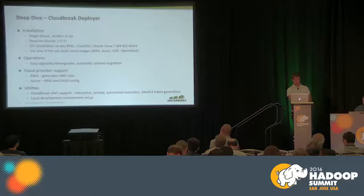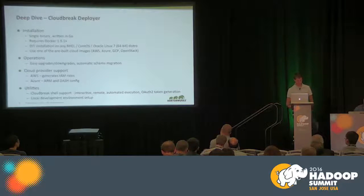And then if you want to make your custom Cloudbreak feature, or you just want to see how it works in your IDE or whatever you are using, there is a local development environment setup which is automated. We make sure that we deploy the microservices and basically you don't have to do anything, just start your IDE and connect to that, and you can run Cloudbreak from there as well.